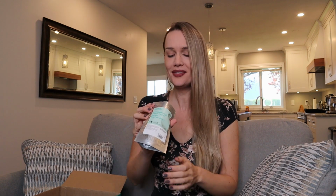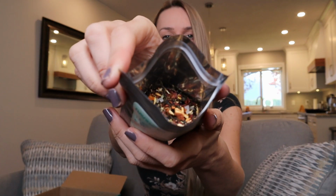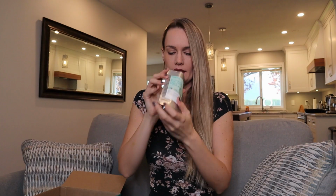Oh my goodness. It smells like strawberry kiwi candies. It's just yummy. Ooh. Okay, my mouth is watering. That is living up to the smell that I was hoping it would be. You can see in there, there's some sugar crystals, a whole bunch of different fruit. Yum, yum. Okay, I'm assuming this one's gonna be a win based on the smell.